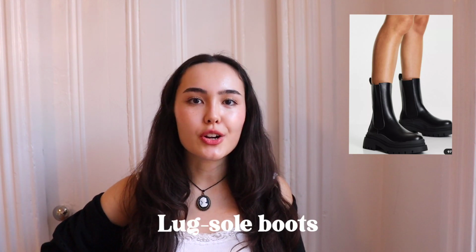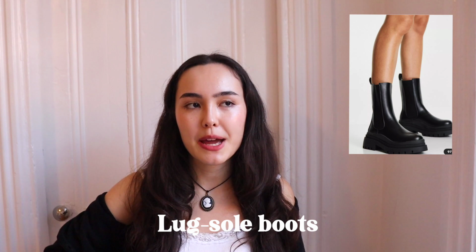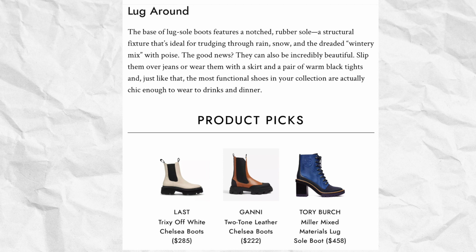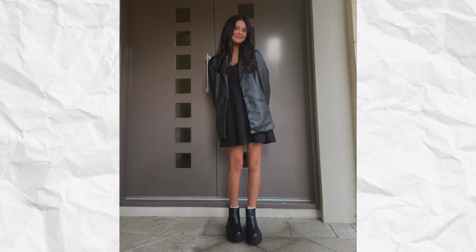Lug sole boots are super cute. I think that they've always been in during winter time, but I feel like the rubber sole of the shoe is just perfect for winter. And the great thing about this shoe is that it works with a very casual outfit, and it also works with an after dinner sort of evening if you want to look really cute and chic. If you put on a silk dress or any sort of skirt and put lug sole boots on, I feel like it still would look kind of dressy.